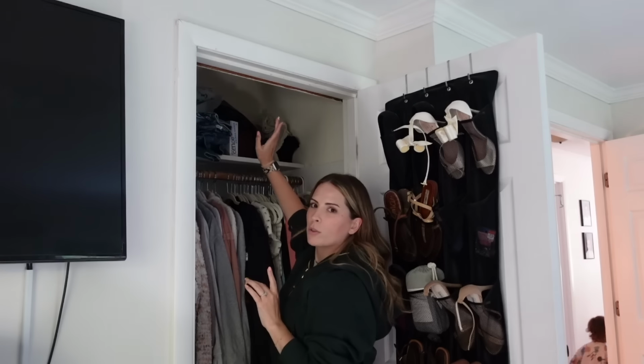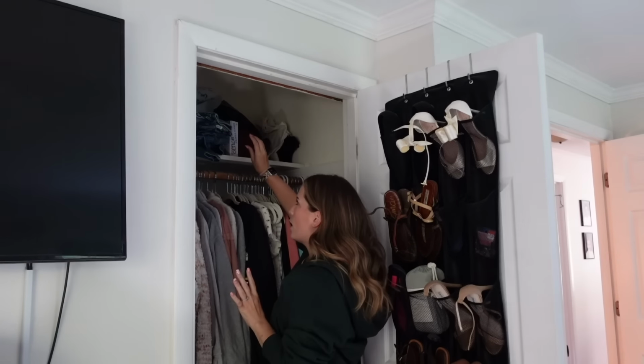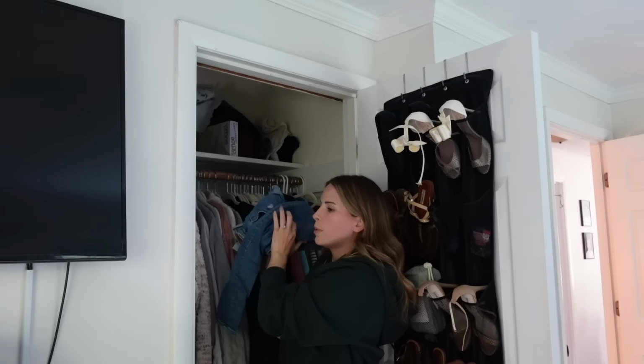So I just came to the realization that I have a bunch of stuff up here that I have not worn in a while and I kind of forgot was here. So I'm going to decide if I want to keep them or donate them.